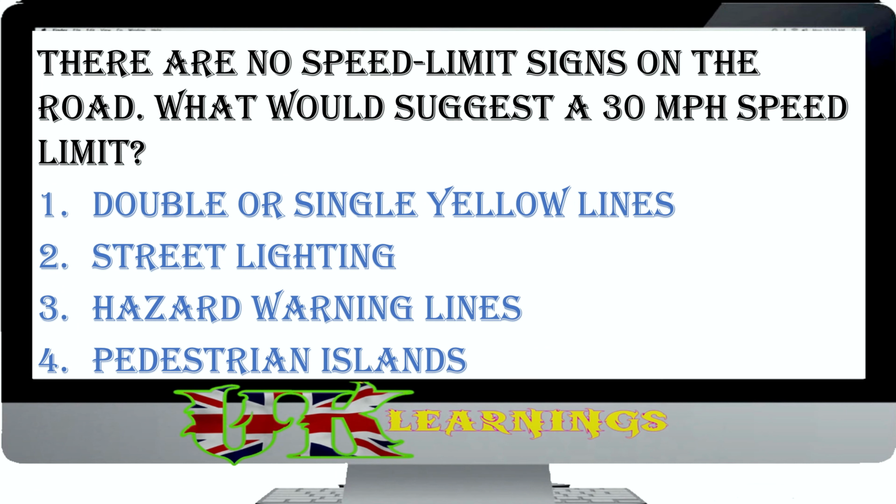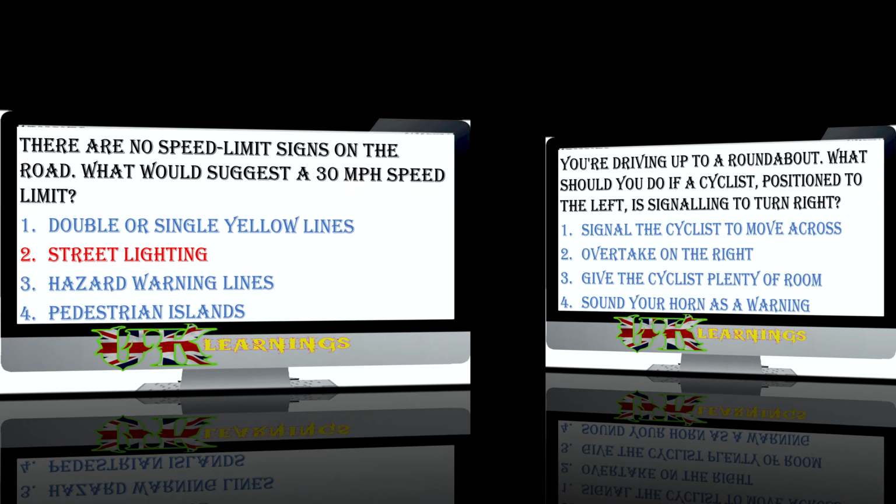There are no speed limit signs on the road. What would suggest a 30 miles per hour speed limit? Double or single yellow lines, street lighting, hazard warning lines, pedestrian islands. The correct answer is street lighting. There's usually a 30 miles per hour speed limit where street lights are less than 185 meters, 600 feet, apart.